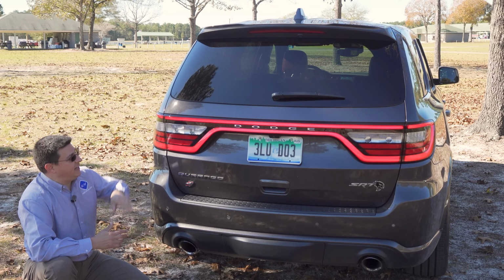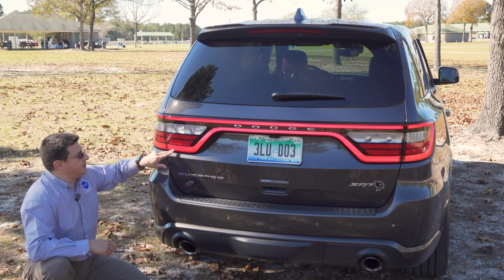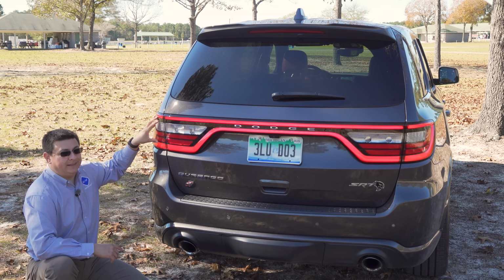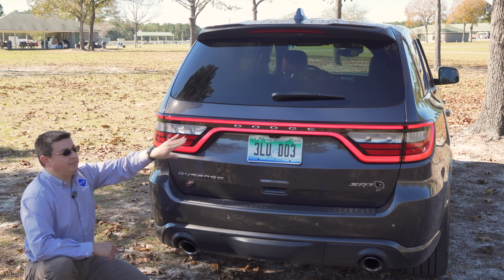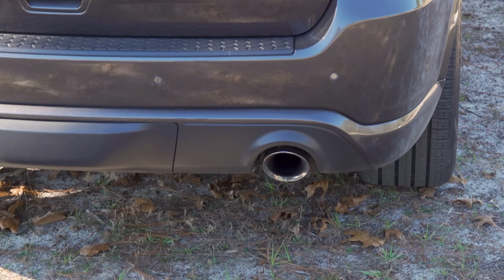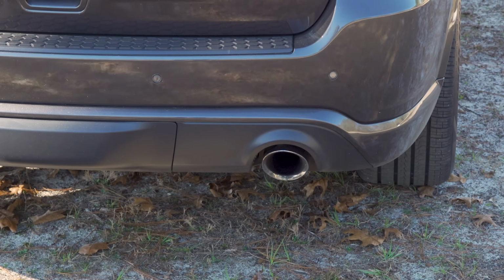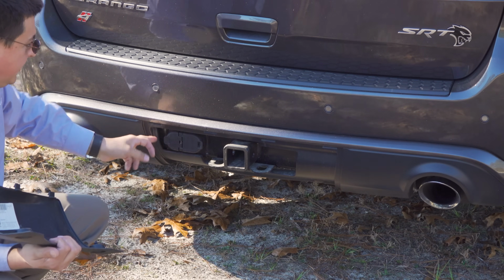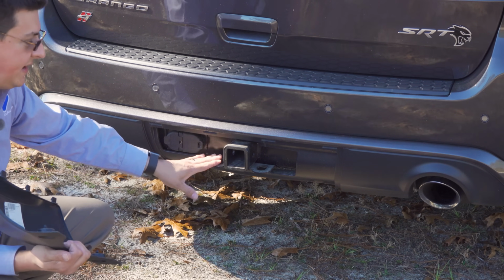Out back, we have combination tail lamp modules. This racetrack oval, which is what they call the red line that wraps from one side around to the other, is an LED element, as are the brake lights and turn signals, but the backup lights right here in the middle are incandescent. At the bottom of the hatch, we have a somewhat discreet SRT badge and then enormous dual exhausts at the bottom. Behind the bumper bump, we find the 2-inch receiver, 7-pin wiring harness, and 4-pin wiring harness if you get that option.